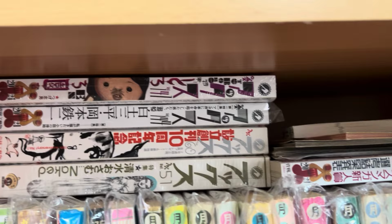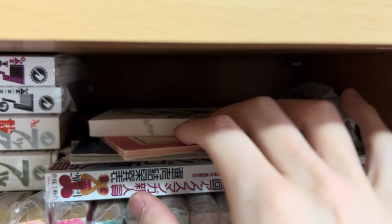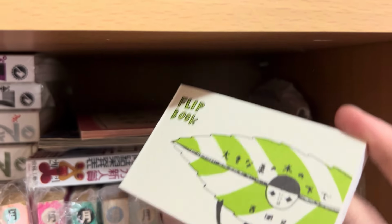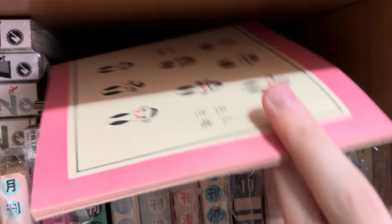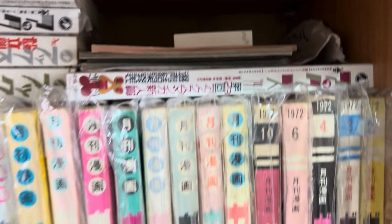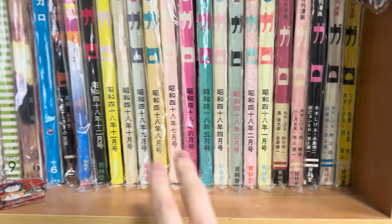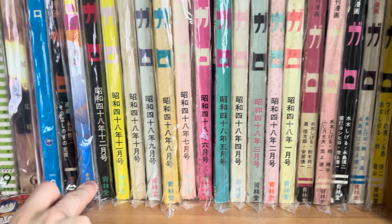Okay, so on the top we've got Axe issues, and then here some more of the smaller format Nishioka Kyodai stuff. So this is a flip book by them. We've also got just like little picture book stories by Nishioka Kyodai. And then this is where I have all of the 1973 run of Garo, the current year that I'm reading. So from here over to here.